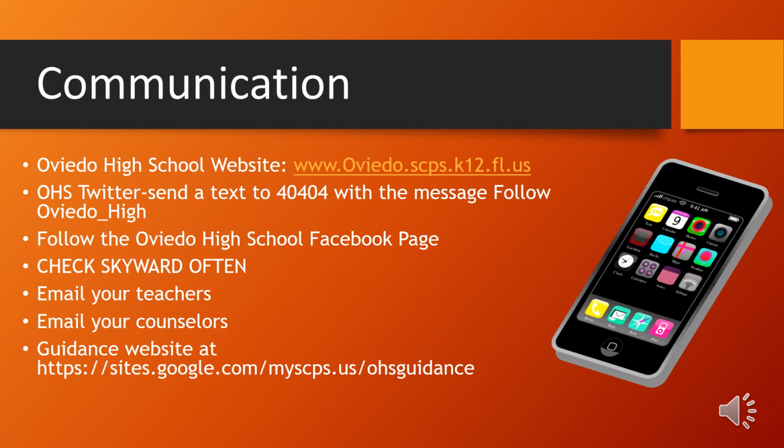Please check the Oviedo High School website regularly at oviedo.scps.k12.fl.us for important information. There is an OHS Twitter page. You can send a text to 40404 with the message follow Oviedo_hi. You don't have to have a Twitter account to be able to get these text messages. You can follow the Oviedo High School Facebook page.